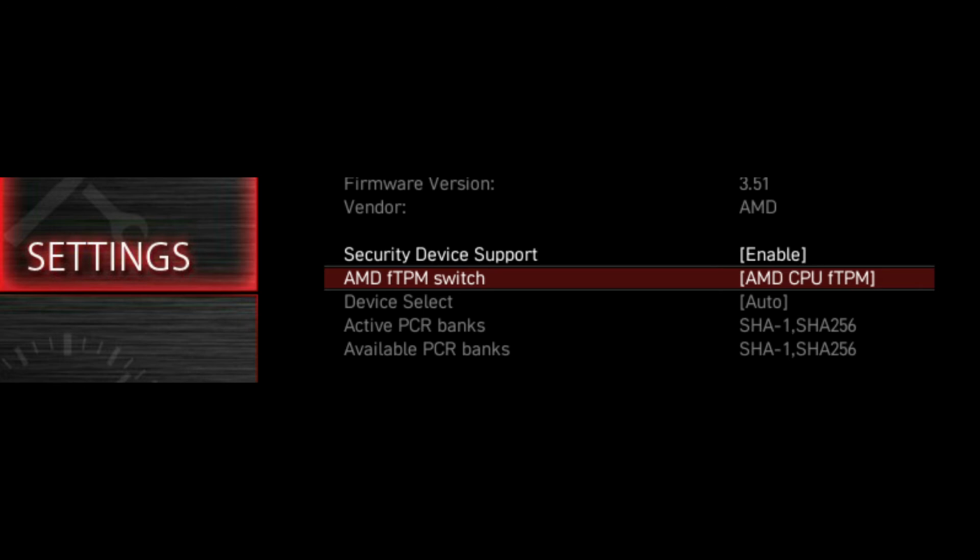As you can see, there's AMD FTPM switch. You simply enable that, in this case security device support enable, and it automatically flags up the AMD CPU FTPM. The F means firmware, and the TPM module is built into the processor itself. All you do then is save the BIOS, normally hit F10, say yes at the prompt, the system will reboot, and then TPM will be enabled. If you've been running the Windows Health Checker to see if you can run Windows 11, it should now pass the TPM part of the section.